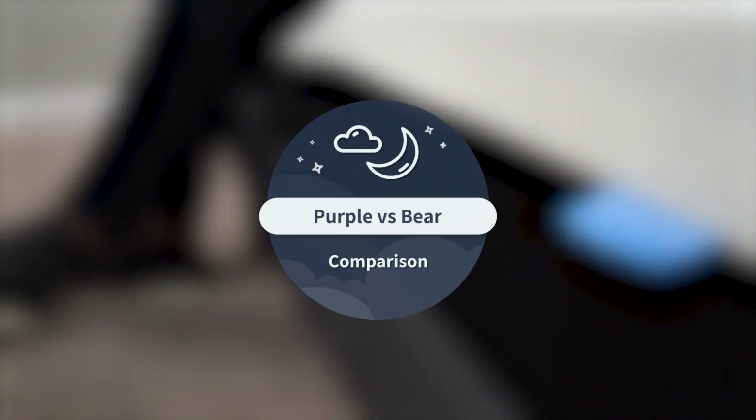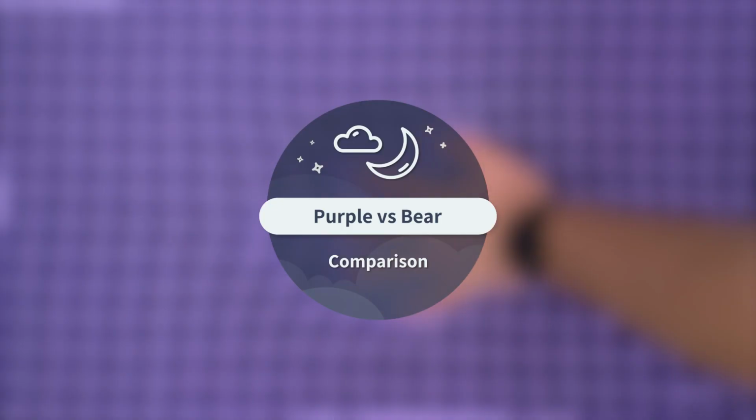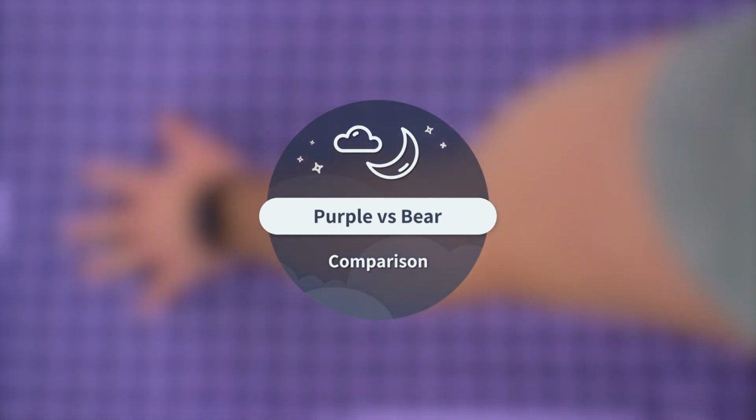They make a number of different beds, and you may have even seen their ads online if you've been shopping around for a mattress for a while. But today, we're going to try to get past all that marketing rhetoric and advertising noise and try to give you the skinny on who should really go the route of Purple or Bear and why.